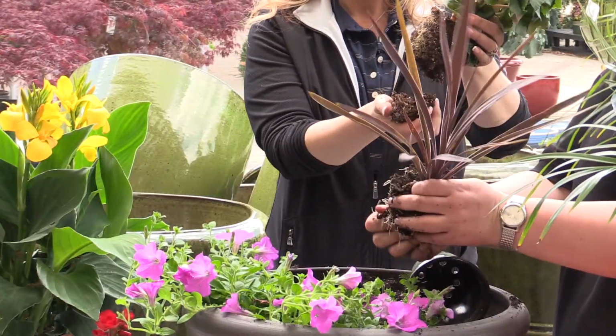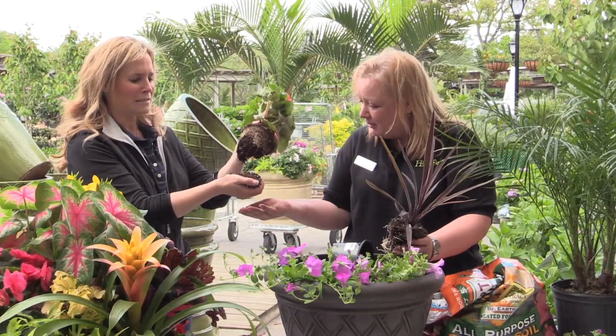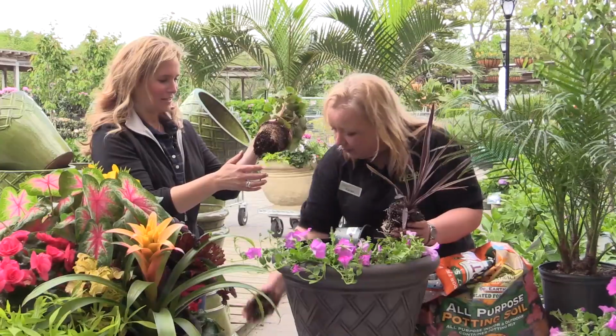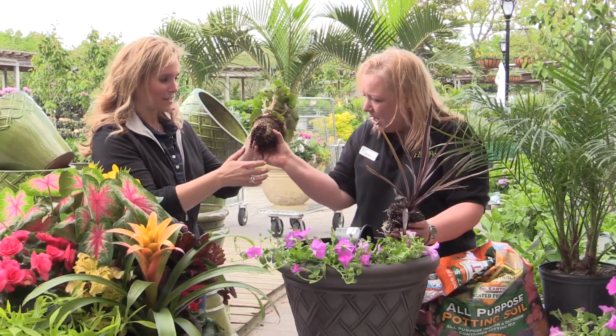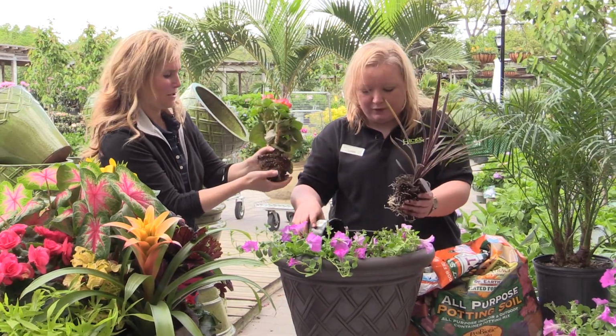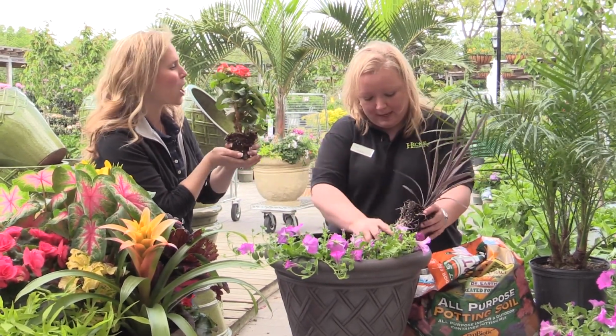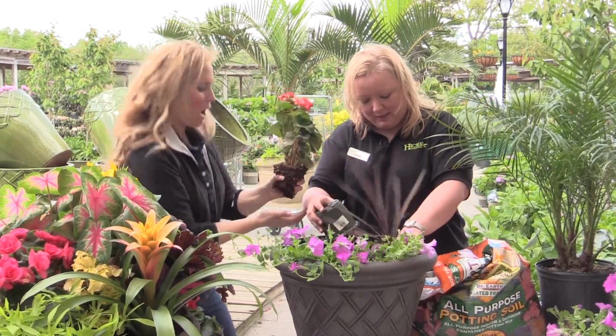Don't do it. That's fine. But see, here, give me that. There's not a lot of roots going on in there. There you go. Just squeeze lightly. I didn't kill it? No, you didn't kill it. There's still lots there for it to grow. Okay. We're gonna put our spike to the side.